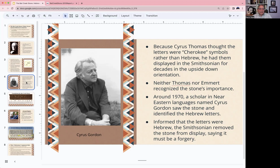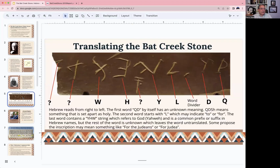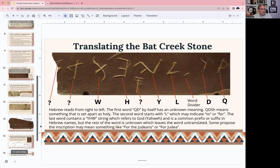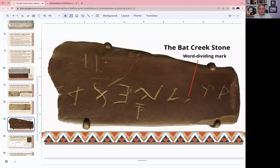And when the Smithsonian found that out, they removed the stone from display, saying, well, then it must be a forgery. All right, so let's take a look at the stone. The stone has this writing on it. Here's a picture of the stone that's a little better.